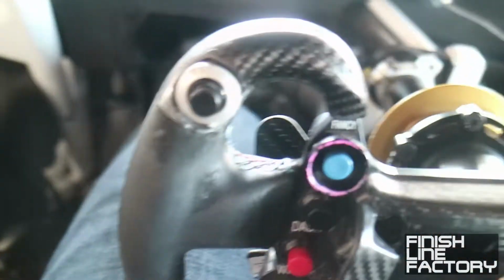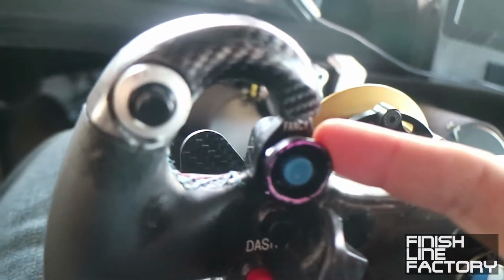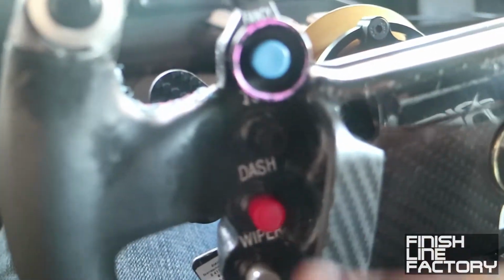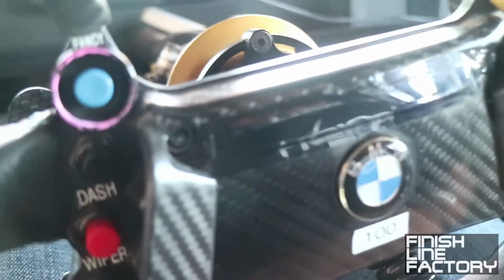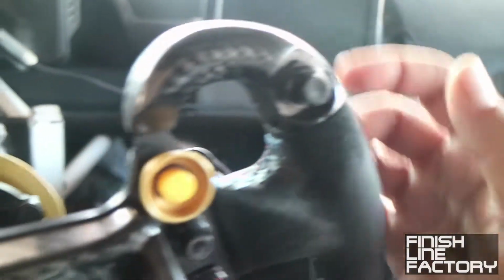This is your yellow, that's your purple. It has a fancy button. I don't know what fancy does. Push to talk for the radio, hits your wiper, and that's dash. That could maybe be a drag reduction system. This button is not labeled, I don't know what it does. So, very cool. It's got a crazy setup in here.